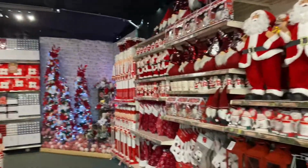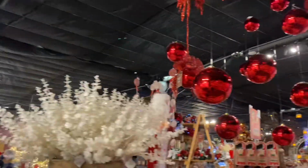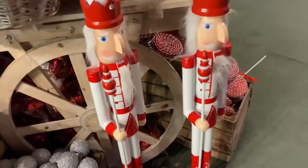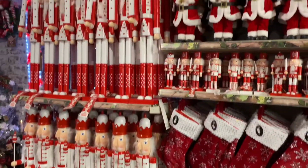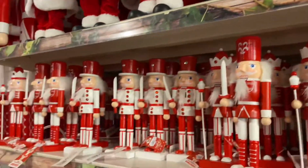They mainly focus on the big trees and big arrangements, but they also have lots and lots of different things like little Santas, little nutcrackers, and just overall lots of other Christmassy home decor. So if you are in the market for anything like that, then definitely check out Summerhill, because they have lots of extra bits, not just trees and decorations.